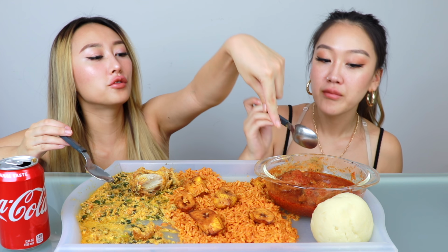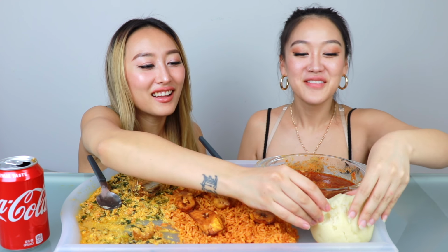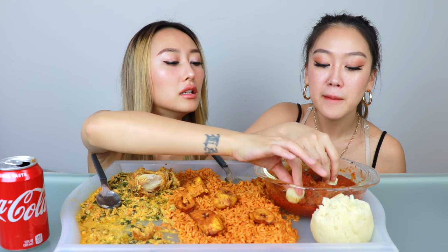Yeah. I want to try the fufu though. Okay, I've been eyeing that. I swear you guys, I saw Carrie Hilson eat this and I was so curious. I was like, what is that? I love Carrie Hilson. Dude, she's so pretty and so talented. Okay, I saw her dip. So cool.